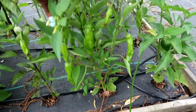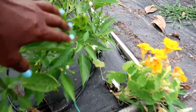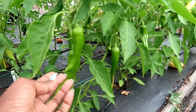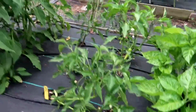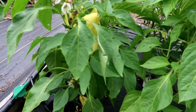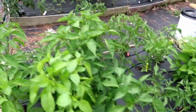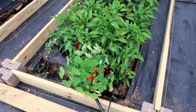But you can see they're starting to grow peppers in here. I'm pretty sure those are the pepperoncinis. We have the New Mex Parker. So you can see these plants are loaded down with peppers, and then right next door is another bed, again, of spicy peppers. This is a paprika. I'm really happy about this bed.